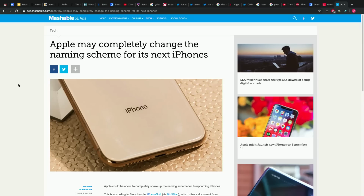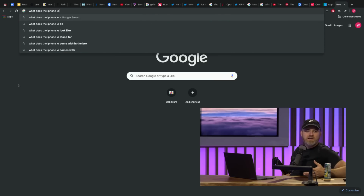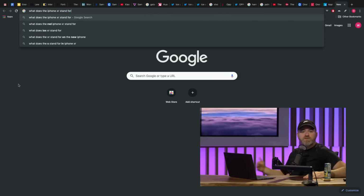Apple may completely change the naming scheme for its next iPhones. It's not just Apple, man. Every smartphone company is running into issues with their naming schemes. They're running out of ways to phrase all these different models they're offering. And Apple didn't even offer that many models, but they're already bumping into issues. Like, for example, the 10R. Everyone was trying to figure out what the R stands for. How do you describe it to people? Like, nah, get the 10R. To an average customer, what does the R mean? S was hard enough to follow at one point.